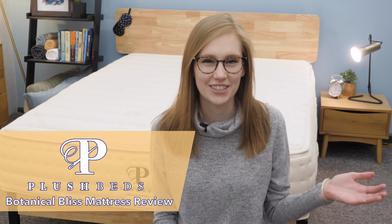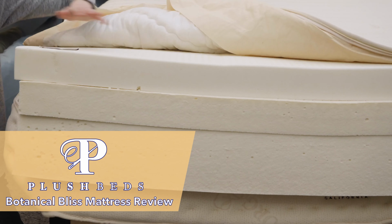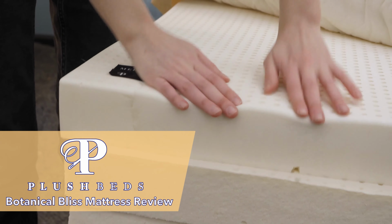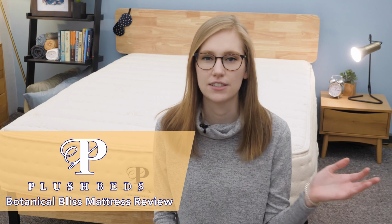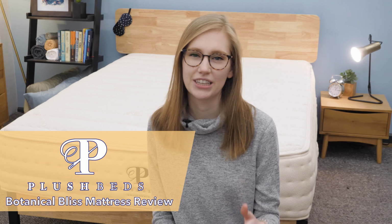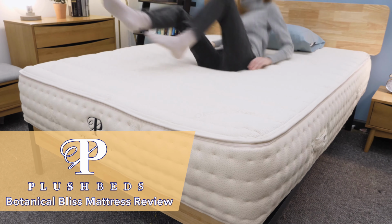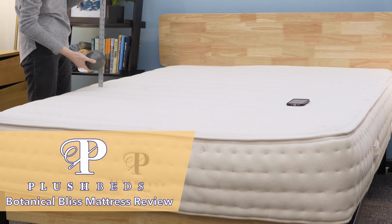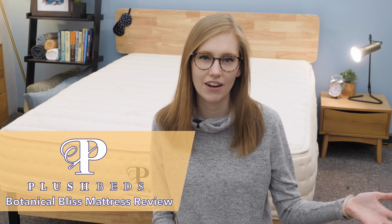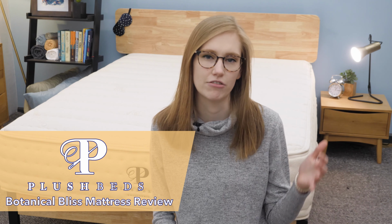On a more serious note, the Botanical Bliss is an all-natural latex mattress that comes in several different heights and firmness levels. Today I will be reviewing the 12-inch medium model. This is the tallest PlushBeds model available. This eco-friendly mattress could be a great fit for natural and organic shoppers, but is it actually comfortable? To help you find out, I'm going to put it through some tests for quality and feel, plus tell you which sleepers I'd recommend it to at the very end of my review.